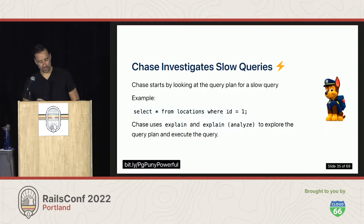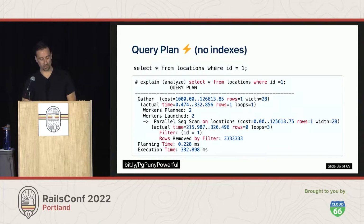Let's look at a query. SELECT * FROM locations WHERE id = 1. So we're asking for one row from the locations table. If you're not used to looking at query plans, we're going to look at one. Prepare yourself. It's a big wall of text. You can use EXPLAIN, and then EXPLAIN has options like ANALYZE, BUFFERS. EXPLAIN is useful on its own. ANALYZE will actually execute the query and give you a lot more information. It'll give you information about how long it ran.